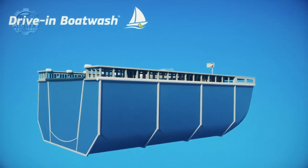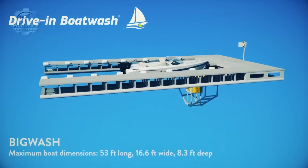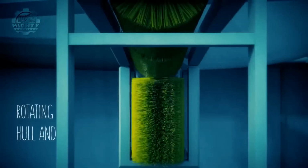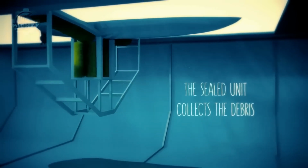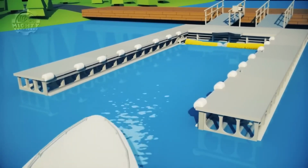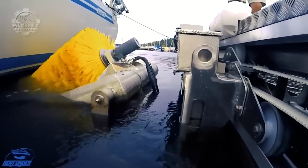This drive-in boat is a simple yet innovative solution for this problem. Boat owners just need to bring their units to the cleaning area. Then the brush will go under and intensively clean the bottom part of the boat. After a few minutes, you'll now get a clean boat without having to lift it up anymore.